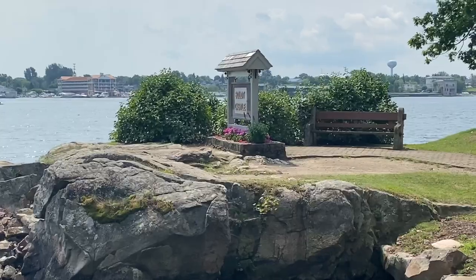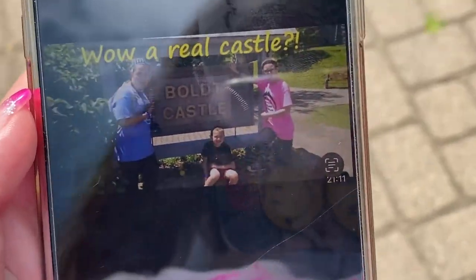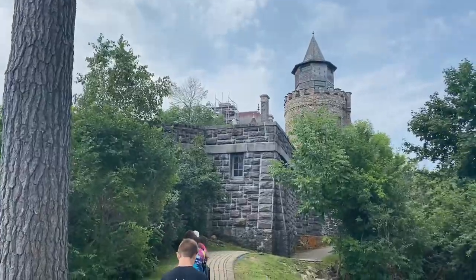We're gonna recreate a picture there too. Here's my picture. Here we go, guys. We're gonna go in it. Right, Luke?